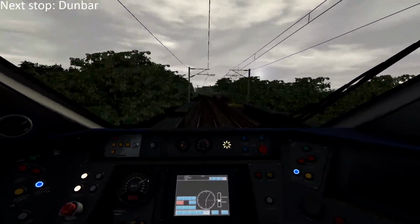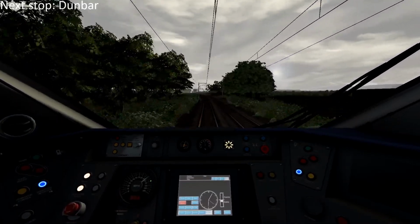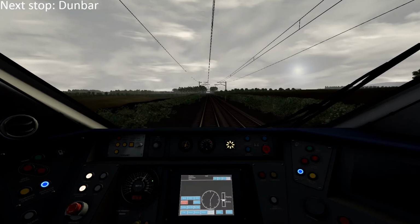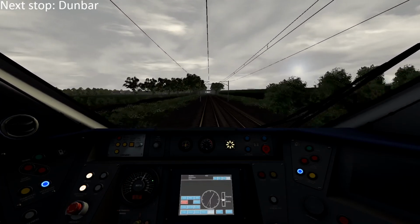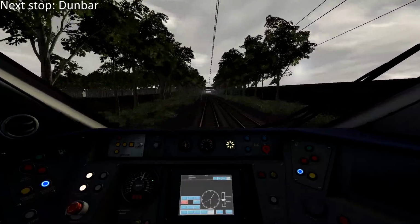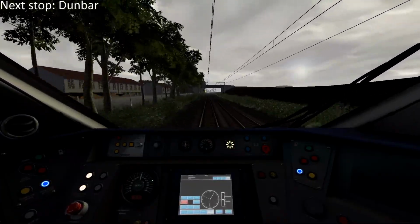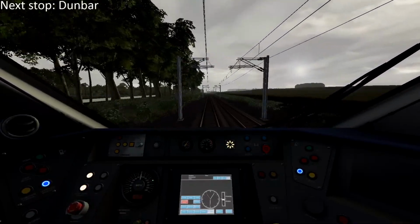The thing about Dunbar is that it's kind of off the main line. So you have to come off the up main, stop at Dunbar, and then come back onto the up main. I wonder why Dunbar is like that. It's kind of like Weston-super-Mare, except not as much of a loop, and half the platforms. What I think about having a 9-car IET is that it doesn't fit in all the stations, mainly all the stations between here and Newcastle.